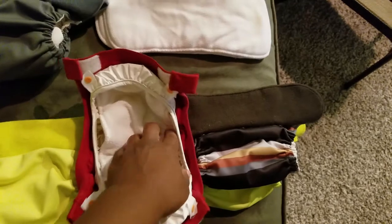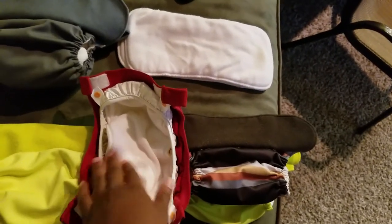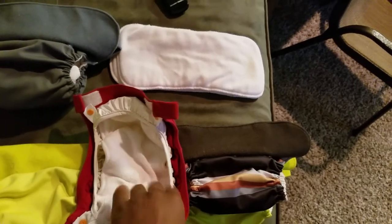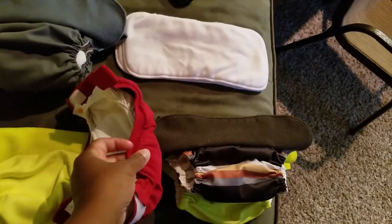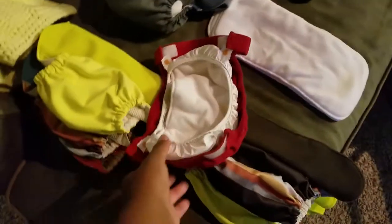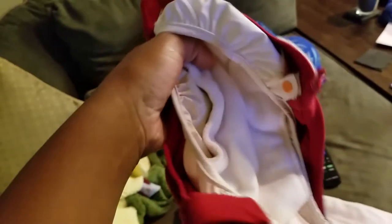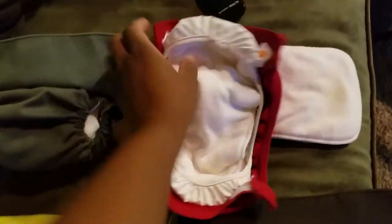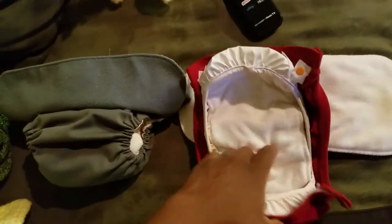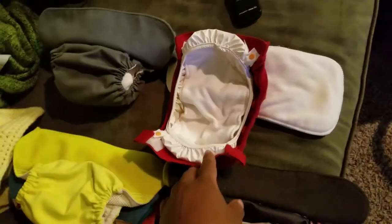The only problem with this is that these pouches always had to be changed out. I never really got to reuse a pouch twice. I would be able to use the outside twice, but the pouch, for the most part, I always had to switch it out, especially if it was a poopy diaper, which wouldn't you have with a breastfed baby? Most, if not all, diapers are poopy diapers. Rarely are they only urine, unless you have a really, really wet night.